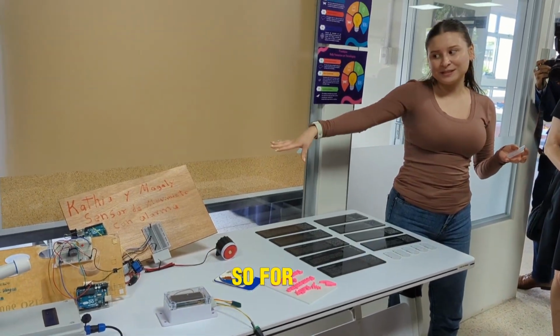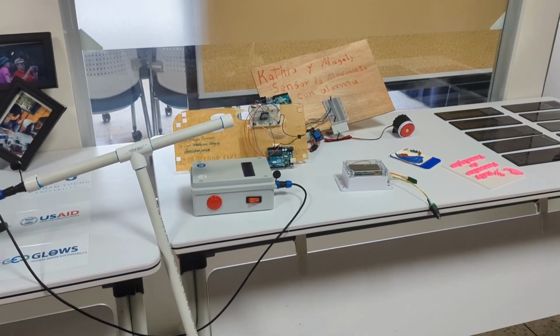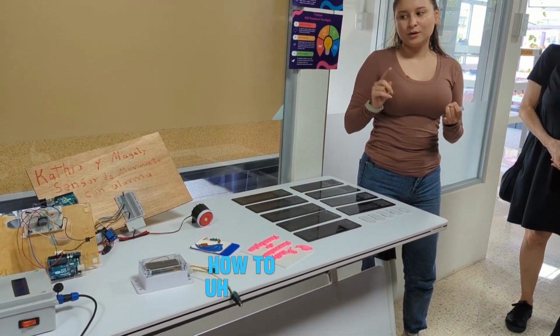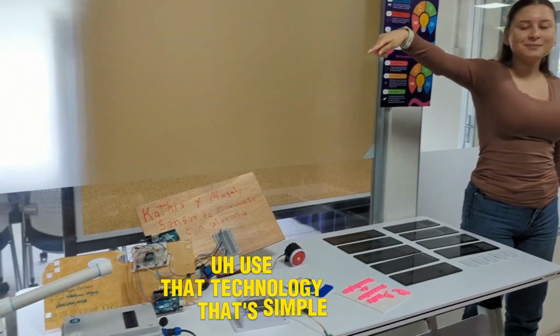So, for example, this is a sensor of movement. That's a humidity sensor. Wow. So it can vary. They learn how to program in Arduino. So most of them use a prototype using that technology, in that table.